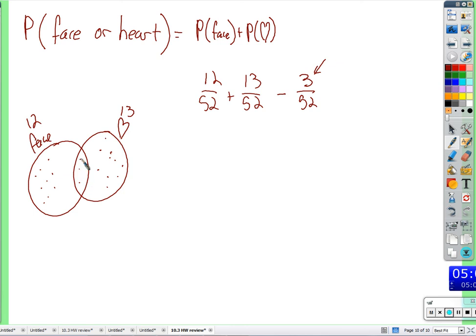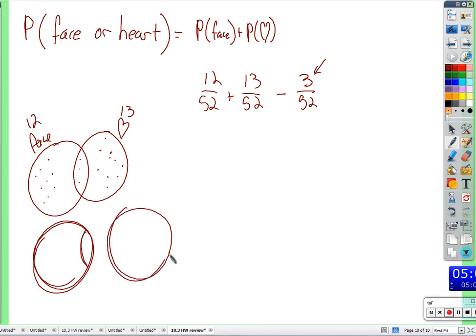So when we just add these probabilities, what we're really doing, ignore the 52 for a second, we're adding the 12 and the 13, those possibilities. Well, when you take the 12, that's this whole circle. Add this whole circle. That whole circle, 12, includes that little slice there. And then when you add the 13 to it, you're adding this whole thing, which also includes that same little sliver that that first circle had.